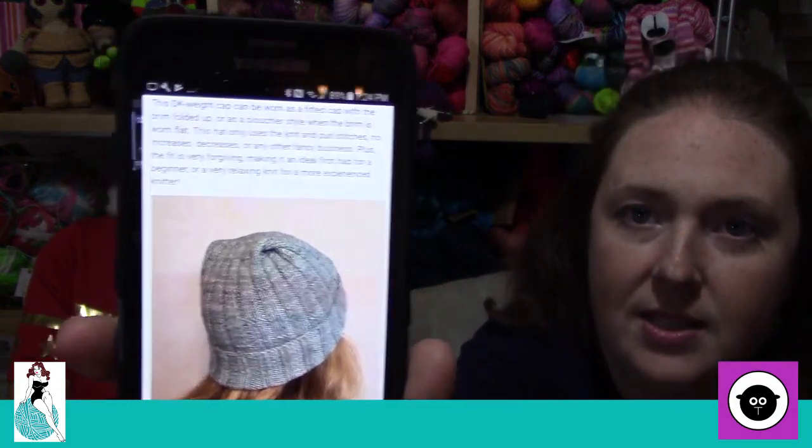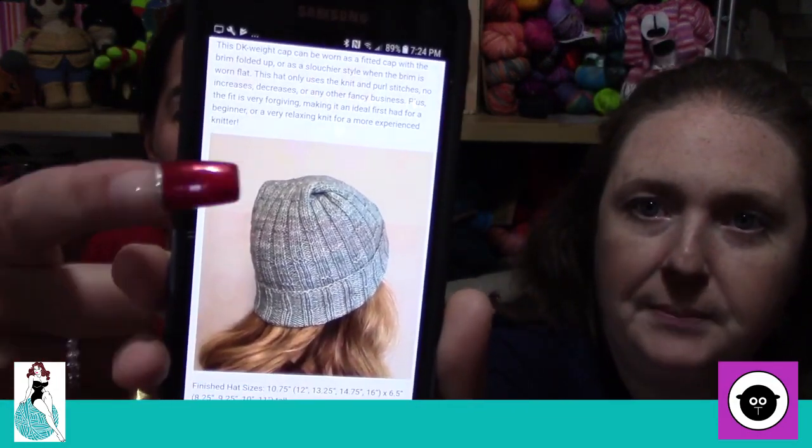So there again, you can see it because you can see like the little plane right there. I'm going to go to my project page because I have a picture of Avery in it. When she's wearing it slouchy, she looks like a little hipster. That's so cute. She's so cute. But I would definitely make the pattern again.